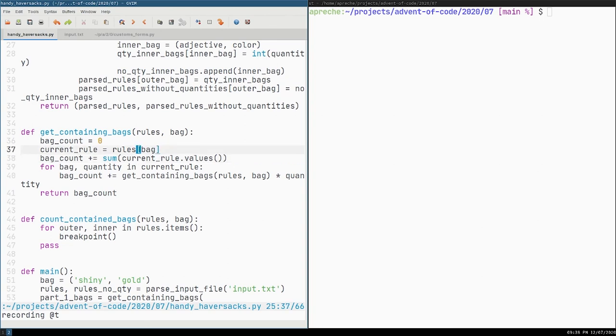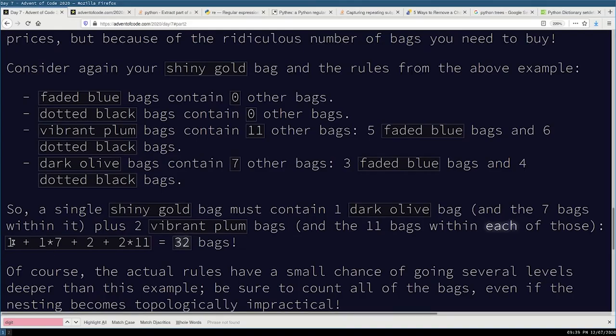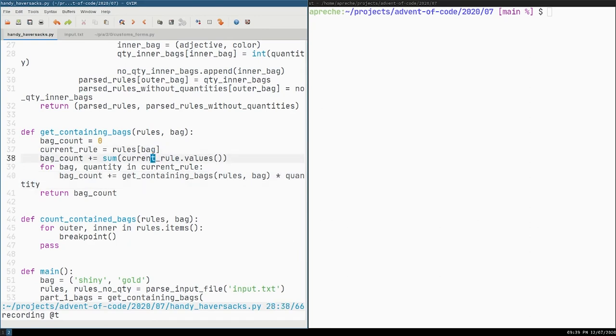Perfect. So that's what we're doing. The sum of the current rule's values is going to give you this 1 and this 2 and all the non-multiply ones all at once, right? So it's going to give you the 1 and the 2, to get you to the 3. And then this loop is going to get you all the multiply ones, 1 times 7, 2 times 11, and so forth. The sum of the current immediate children, and then for each of those children, count them, get containing bags, times the number of those bags, add that up, return this, and then recursion here on get containing bags. I am moderately confident in this answer.